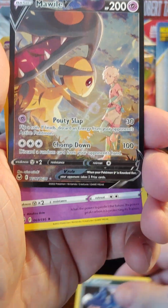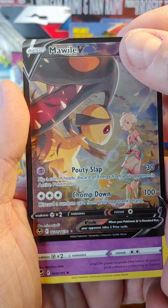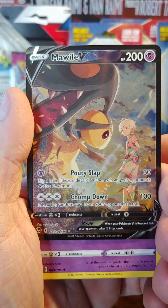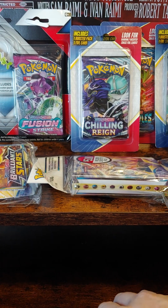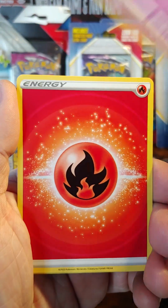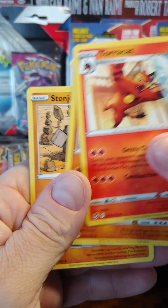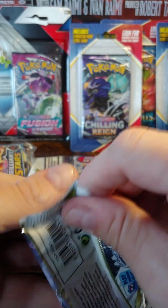Oh, look. See, there. Oh, whoa! Look at that! Thank you, Silver Tempest. Let's go! That's a beautiful pull. Wow. Okay. Okay. All right. See? I knew what I was saying when I say I screw stuff up. Okay. All right. Let's keep moving on that note.